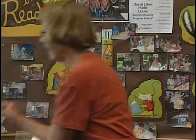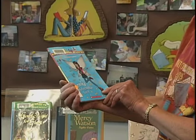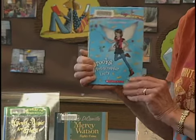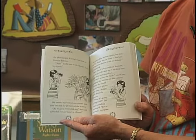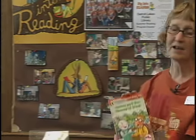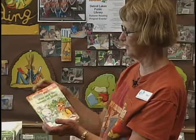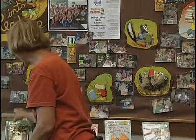So we have a lot of Rainbow Magic fairy books. This one is Brooke the Photographer Fairy. These are transitional. The words aren't too hard. The stories are good. The stories have some information about photography or whatever. Here's an old friend, Arthur and the Nerves of Steel. Not so many pictures, but the words aren't too hard. And of course, The Magic Tree House, a favorite, almost like a nonfiction in a story.